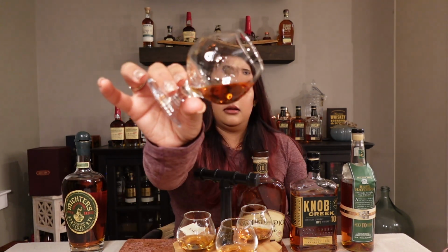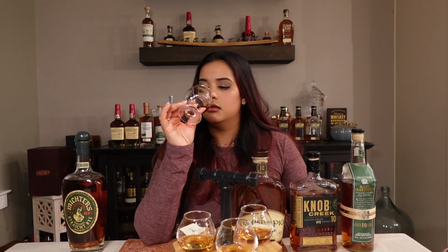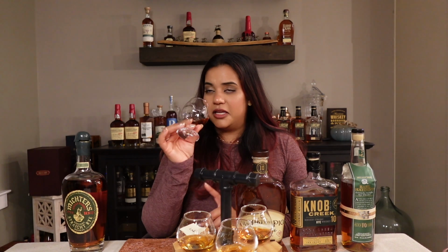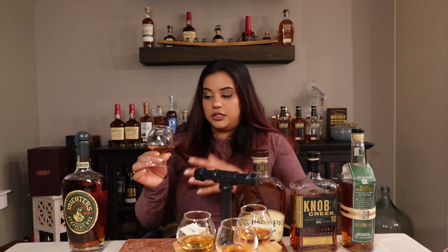Number 3. That's also like a dark amber. Ooh, this one smells like sweet cherry juice. It smells like apple cider, honestly. It's very floral and sweet. And I'm not really getting rye. So this is my first fruity one, number 3.